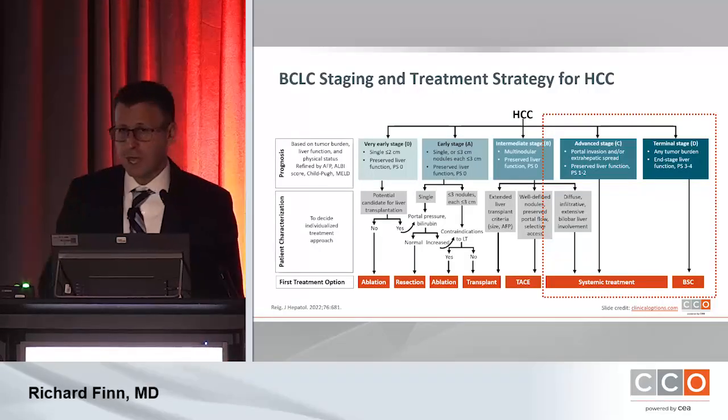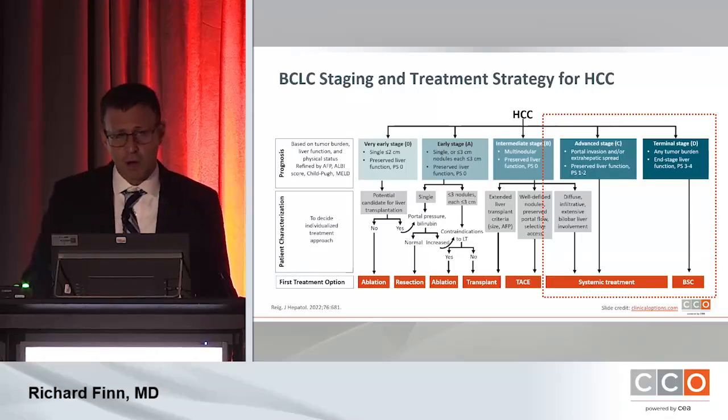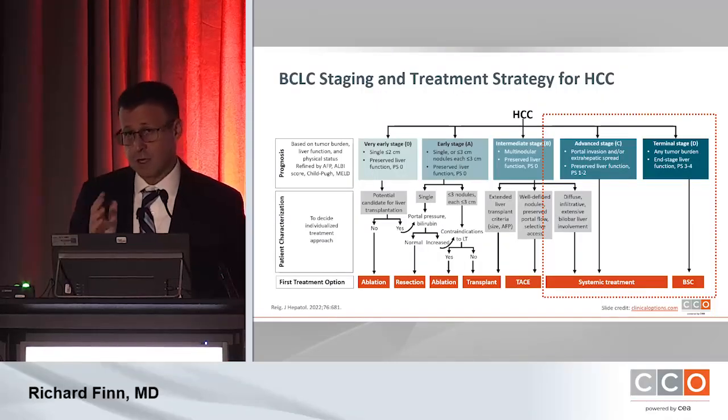And if you look at all the phase 3 studies that are being done, about 20% of them are these intermediate patients, otherwise known as Barcelona B. The other group that will be getting systemic treatment are those that are intermediate and progress, right?